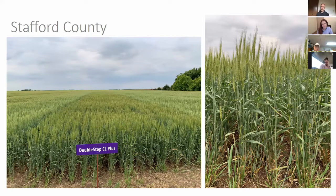Across the board, pretty decent variety. I think maybe watch for Fusarium head blight on it, but overall, I'm pretty pleased with Doublestop. I think the strengths of its disease package have been a key to its success in South Central Kansas.